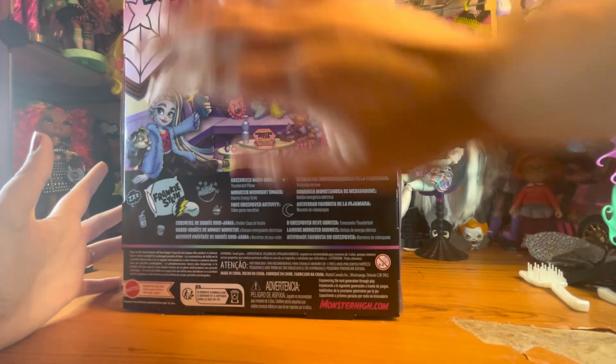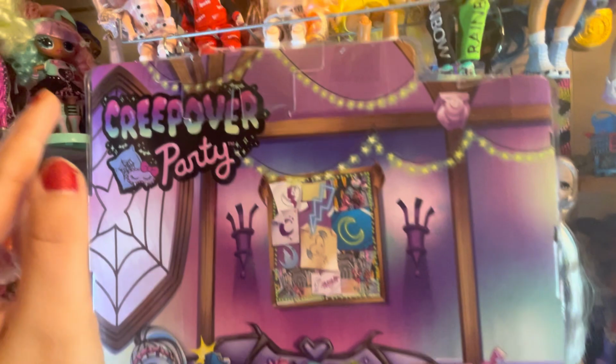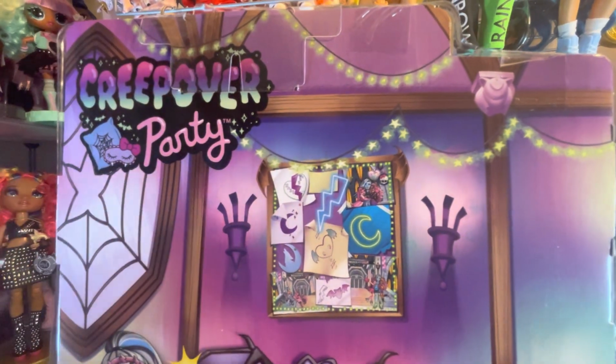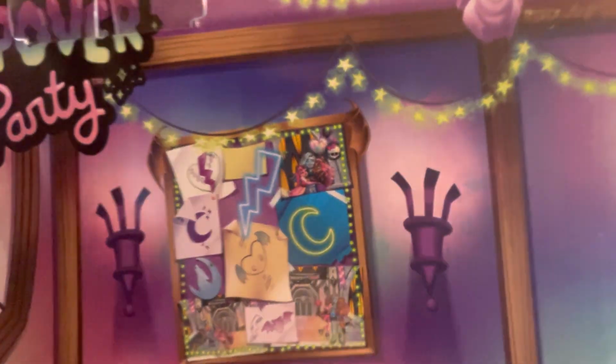So this is the back of the box, as you can see. And as you just saw, I just opened it for the first time. This is my first time seeing any of this. I like this little artwork up here, the Creepover art. I like that they are doing different fonts for everything. It's kind of cute. I like the little sleep mask with the fangs. And then we have this board here.